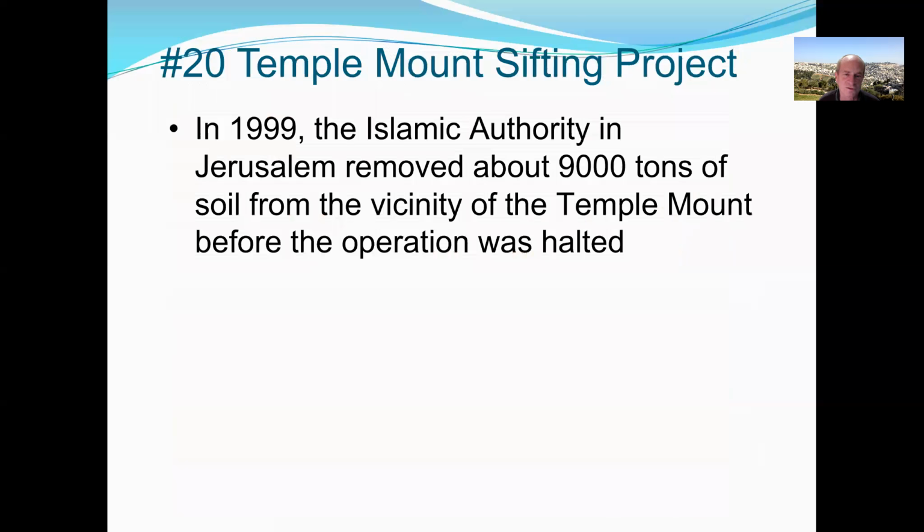What happened was that in 1999, the Islamic Authority, which controls things around the Temple Mount in Jerusalem, removed with some heavy machinery about 9,000 tons of soil from the vicinity of the Temple Mount before the government halted them. They weren't supposed to be doing that, but they did it. And in doing so, they probably damaged a lot of valuable archaeological ground to dig in, although it never would have been dug in anyway.